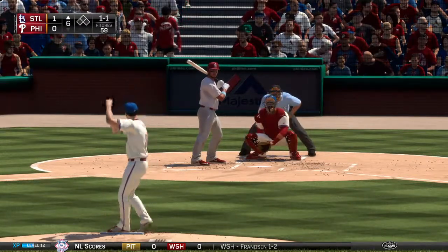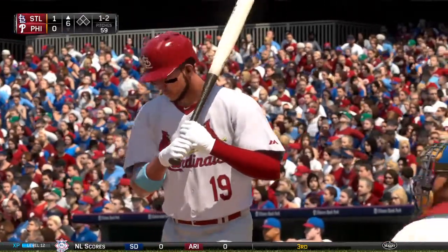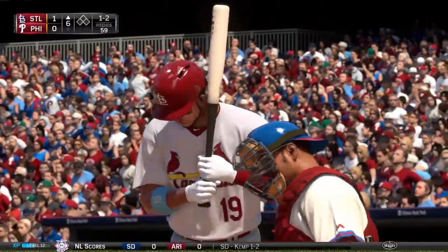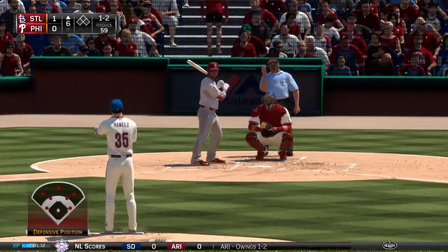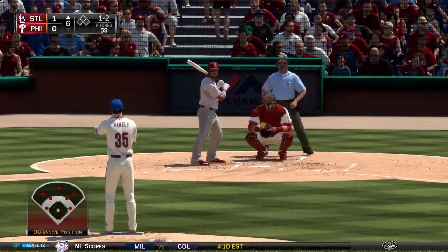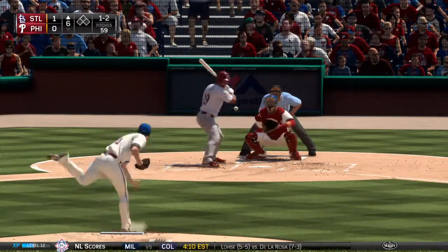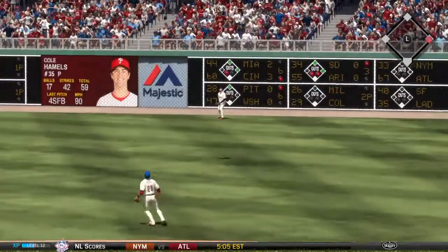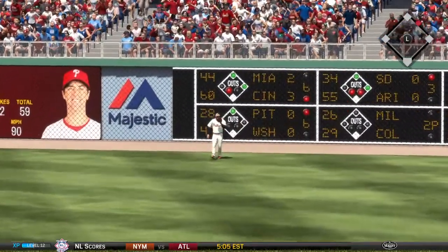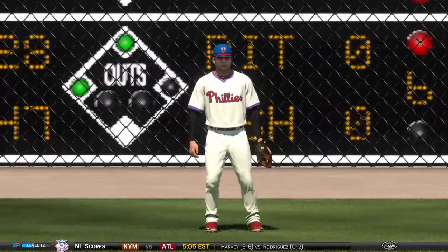Now the 1-1. And a half swing here, but he pretty clearly went around, and it's 1-2 now. Here's the 1-2. Now he turns on a fastball here and sends it to deep right field. And the sixth inning opens with a flyout, one away.